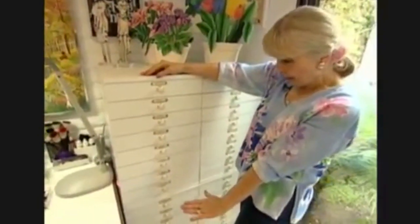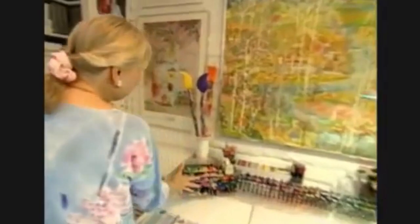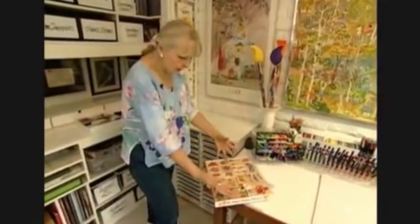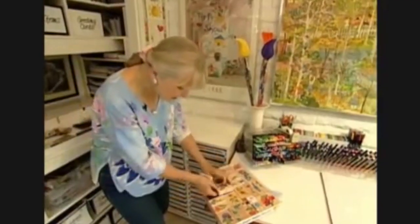You'll notice everything is meticulously labeled. Oh, and this leads me over to my stamps. Stamps first, pens second. Turn it upside down, I grid it underneath. It makes it so much easier. I wanted areas for bigger storage.